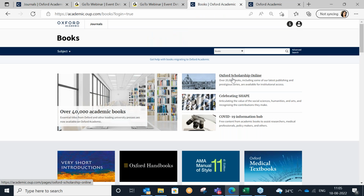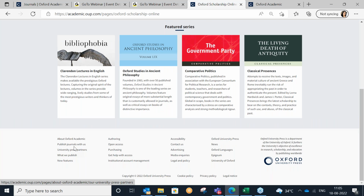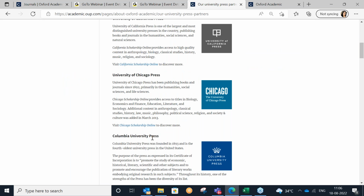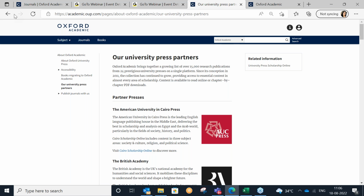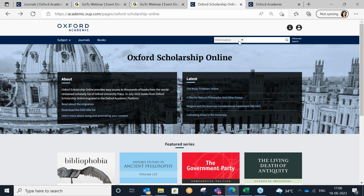On the books platform, we have Oxford Scholarship Online, which is a collection of monographic textbooks, pure research-oriented books. And you see, when you search here, you will see that we've partnered with a lot of university partner presses to get you access to more content. So we have the Hong Kong University Press, Yale University Press, Stanford University Press, Columbia University Press, quite a few learned partner presses who we work in partnership with. Let's go back. Again, here you can browse using the subject taxonomy, or you can just choose books and look for what you want.